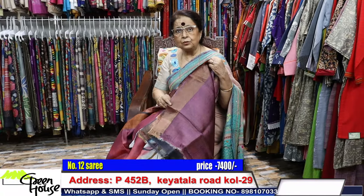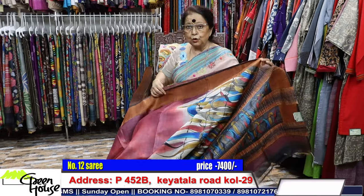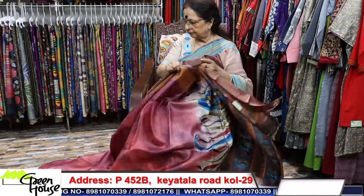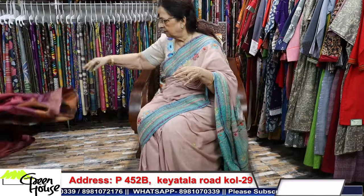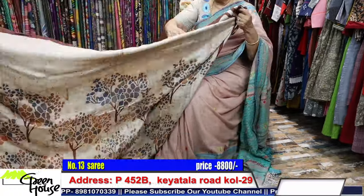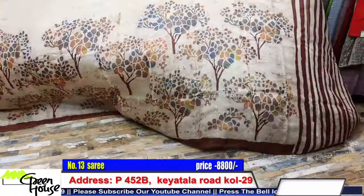The sari is costing 7,400 for the zari bordered ones. Lovely sari. Oh, this is very unique.